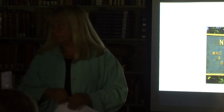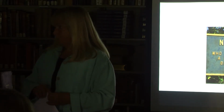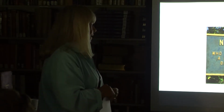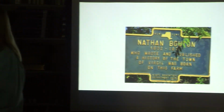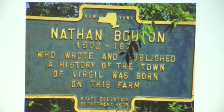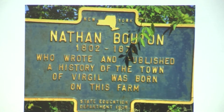Would these things have been in Nathan Boughton's time? Would they be in his book, or were they before that or after that? Oh, there's his name right there. There he is, our famous guy. History of Virgil. I just don't remember the date of when the cheese was made. He died in 1870 something, apparently. Certainly would have been before he died. I have a feeling it was before 1845, but I'm not sure.